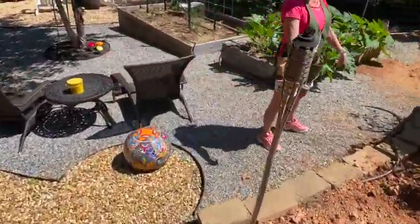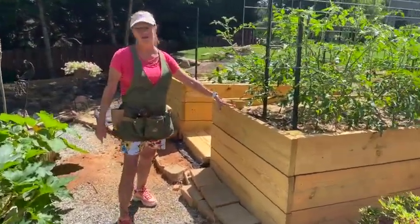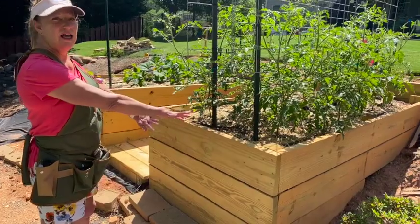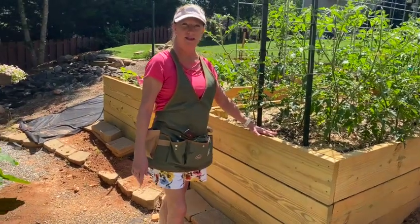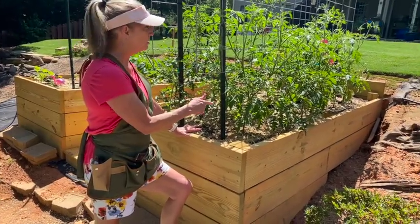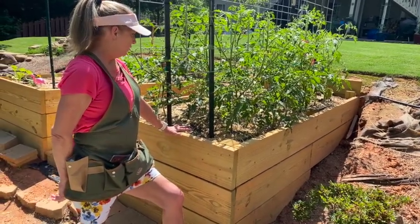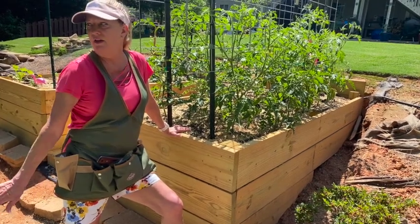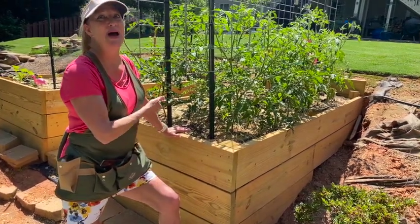Pardon some of the mess, but this is a construction site, a little bit. These are the new beds that Keith built for me, and we have one with just tomatoes in it, and then we have another one with peppers and squash in it. You can see these are 3 foot high on this side, they are 8 feet long, and then it's just 1 foot on that side, maybe 2 feet. We put the compost in the soil, and we did everything we did when we did the other three beds. And as you can see, the tomatoes are loving it.